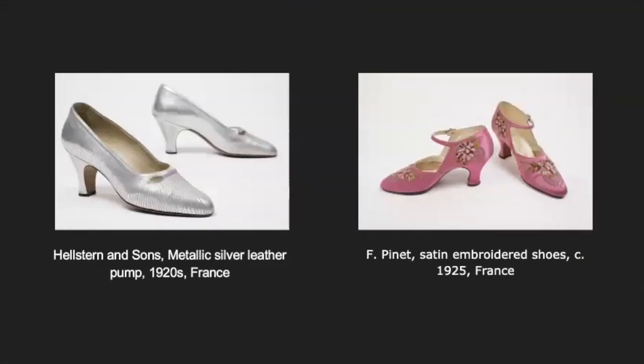But of course, we still have really beautiful evening shoes that we do associate with the flapper. And these are an example in our exhibition on the left, and then another beautiful pair that we have in our collection on the right. So you can see different styles. These metallics were very, very popular, but embroideries like the floral on satin that you see in the pink with the ankle strap, there were a lot of variations on shoes. But in general, just like in the 1910s, shoes want to have a little bit of a heel and a little bit of an elongated toe to emphasize a thin ankle and a shapely foot.